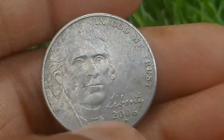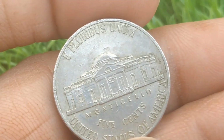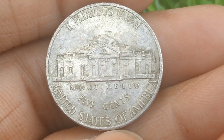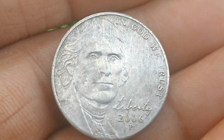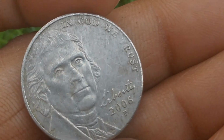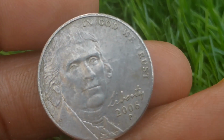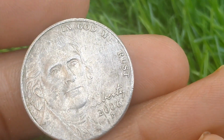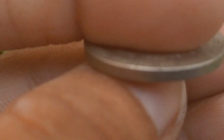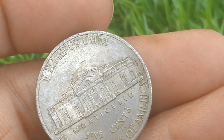Factors that influence value. The value of a 2006 P nickel, like most coins, is heavily influenced by its condition. Coins are graded on a scale from poor, P1, to mint state, MS70, with higher grade coins being more valuable. A 2006 P nickel in uncirculated, mint state condition can be worth more than one in circulated condition. For example, a coin in excellent condition, such as MS65 or higher, can command a higher price among collectors due to its relative scarcity in pristine form.